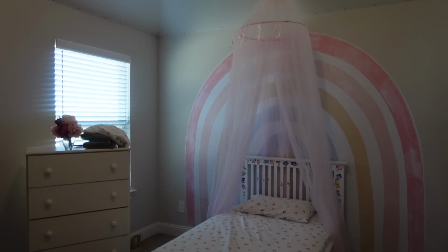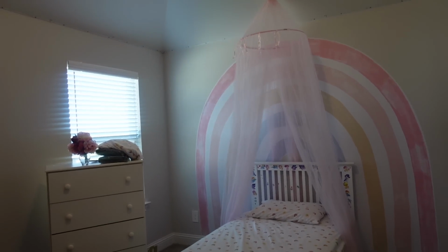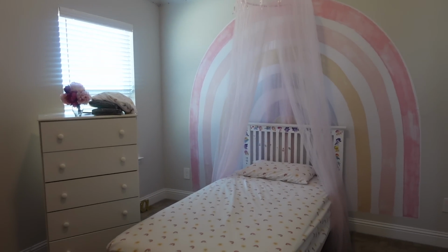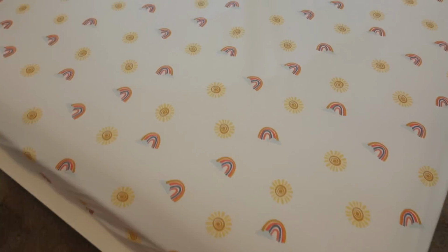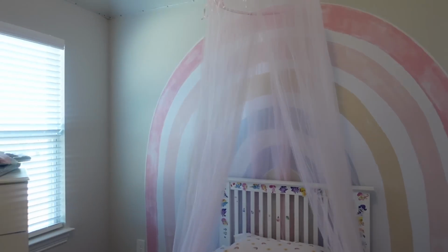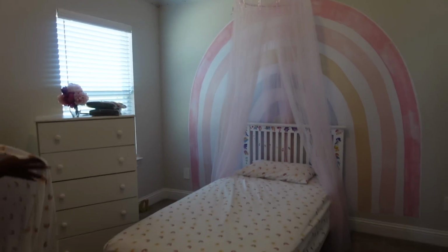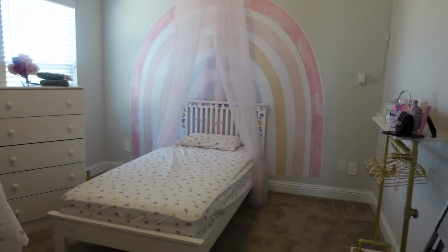So the canopy is up and I put her bed right there so we can see, and I love it. I know she is going to love this, y'all, because she has been begging for a canopy. And these are just washed sheets, my mom washed her little rainbow sheets from Target. It's going to be so good.